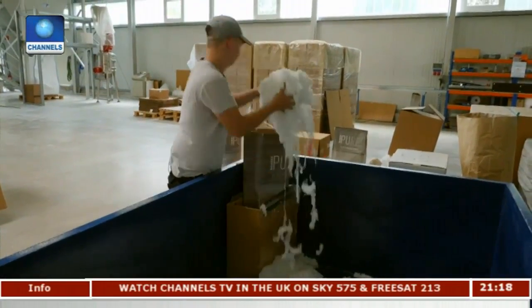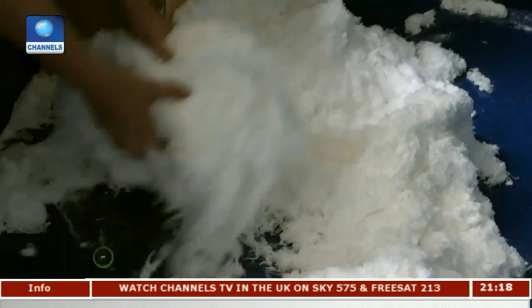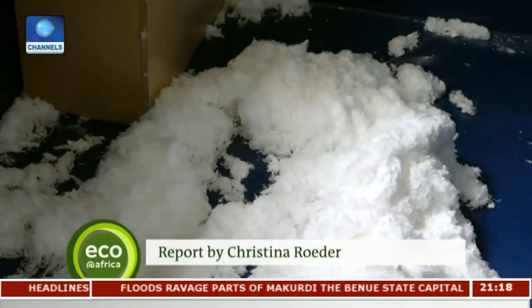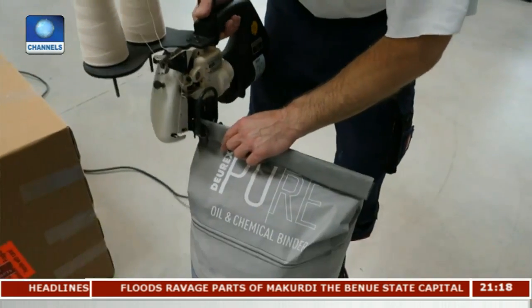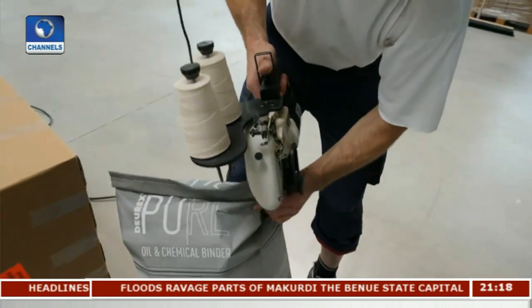So an unintended production mistake has turned into a big boon for the environment. Durex now exports its oil-absorbent wadding to 14 countries in all, among them Israel, Indonesia, and the United States.